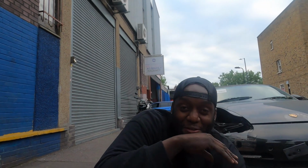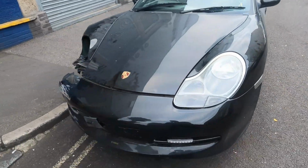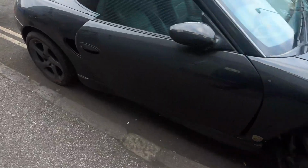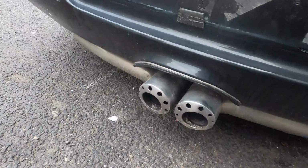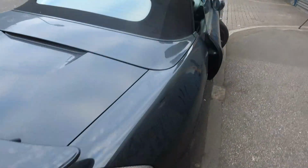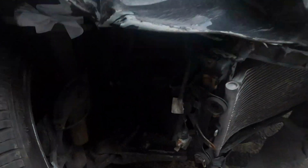That's right guys, tell me what you think. We've only gone ahead and got a Porsche Boxster S on the channel. Let's go check out all the damage, because I am so gassed. So there it is guys, it's a 2003 Porsche Boxster S. It looks like it's had some work done to it. Check out these exhausts, I really like the design on them. Let me know what you think of those exhausts. But this is where we're gonna start, where all the damage is, and it's a lot of damage.